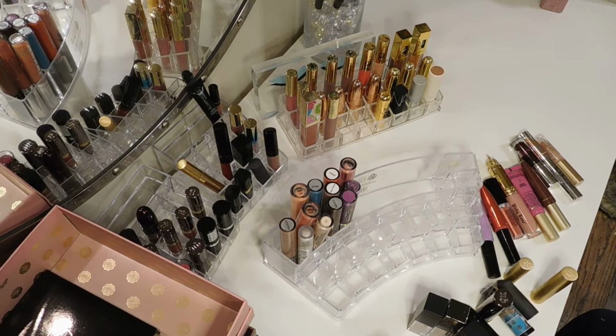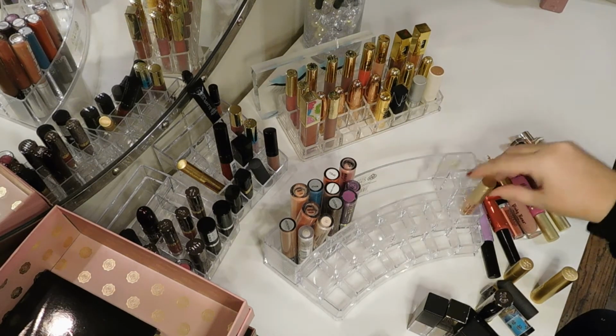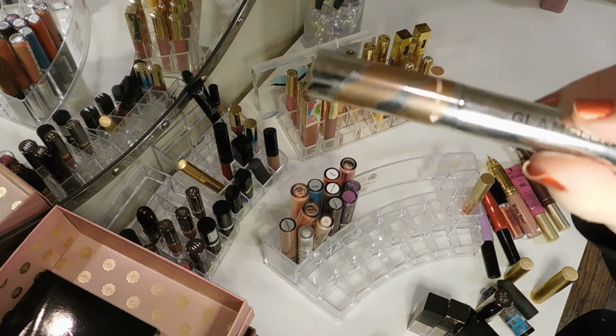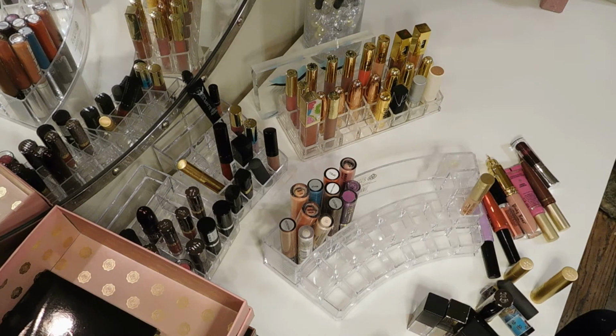I can't believe how many I'm decluttering. This is crazy. This is Too Faced Lip Injection, the regular, just plain gloss. I am going to go ahead and keep that one. This is Glam Glow in the shade Lusty. That kind of shows you what the color is like in there. Those are just kind of like a lip plumping gloss.